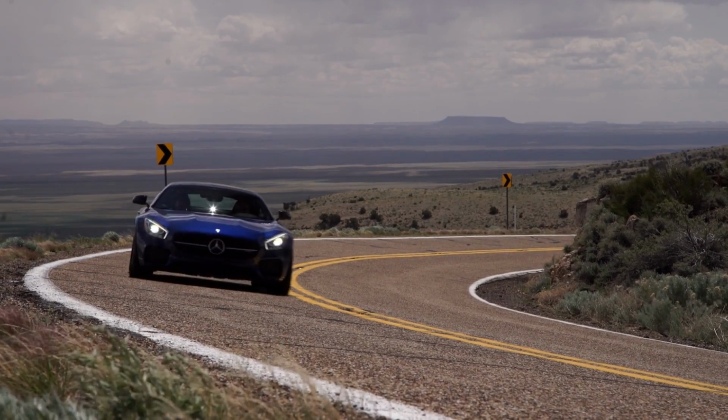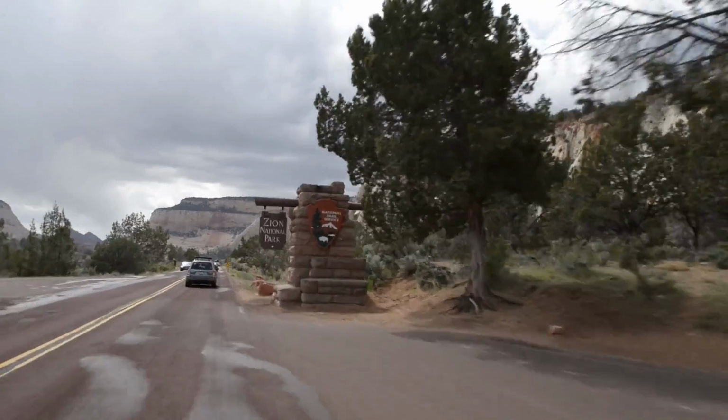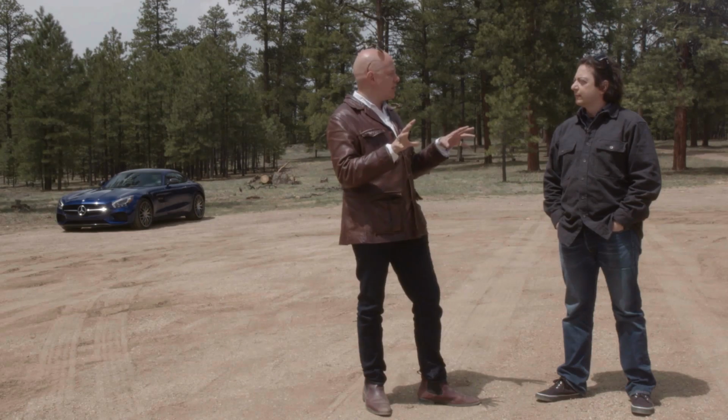If you keep going north and then west, you have more national parks than anywhere in the country, and you're hitting 8,000 feet, and you have probably the greatest concentration of wonderful driving roads anywhere in the west of the United States in close proximity.